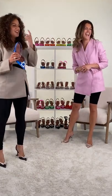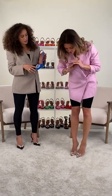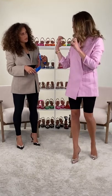Okay, so people are asking how PVC is comfortable. Do you know what? I didn't think PVC would be comfortable. I thought it would dig. But this style actually is so comfortable because it cuts in just the right place on your foot. Exactly. There's nothing that digs in. There's nothing that pushes on your foot.